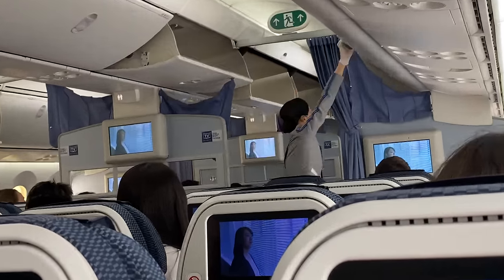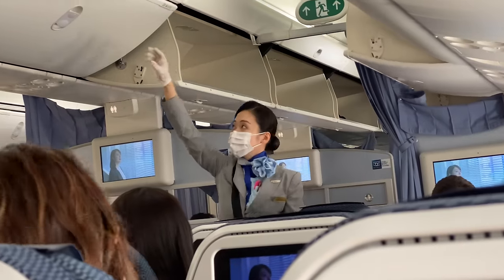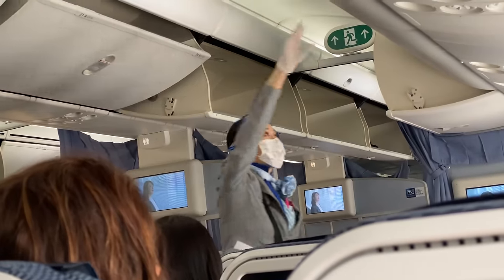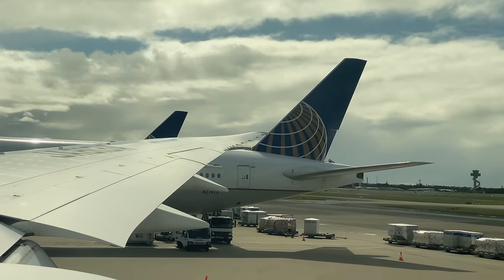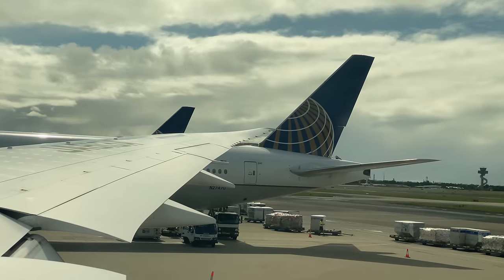Keep 1.5 meters away from others while you're in the airport. Please speak to a member of the crew. I'm going to have a negative rapid antigen test result. Take another rapid antigen.